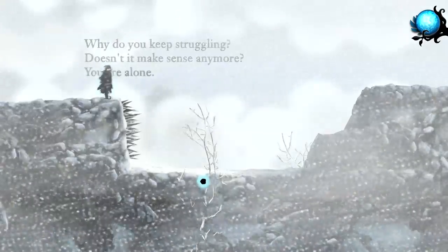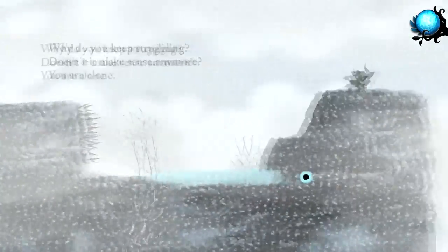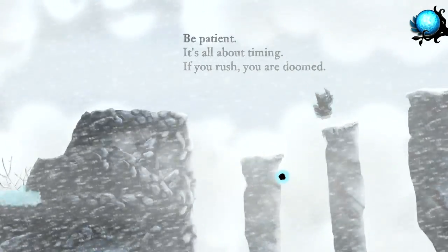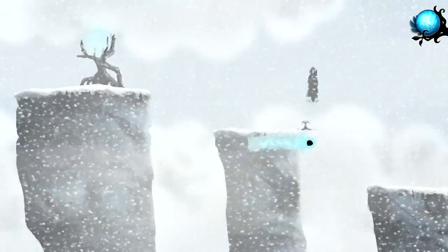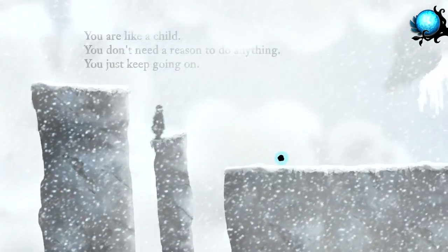Why do you keep struggling? Doesn't it make sense anymore? You are alone. Be patient. It's all about timing. If you rush, you're doomed. I think I was supposed to be knocked backward by the wind in that case, but I just wasn't. Because I was, I don't know, a little impatient, but I had okay timing.